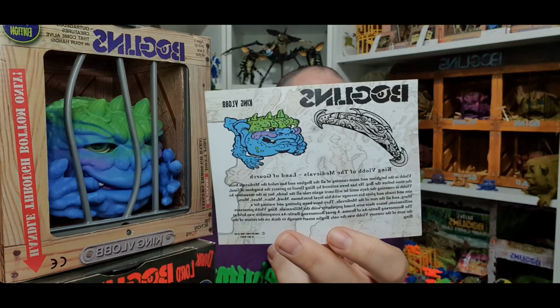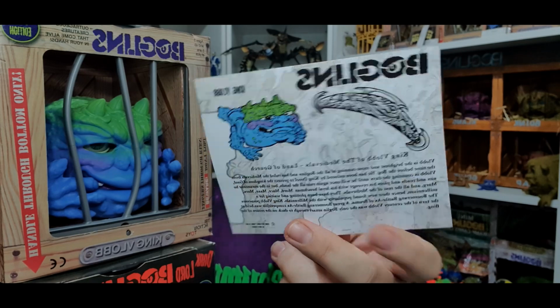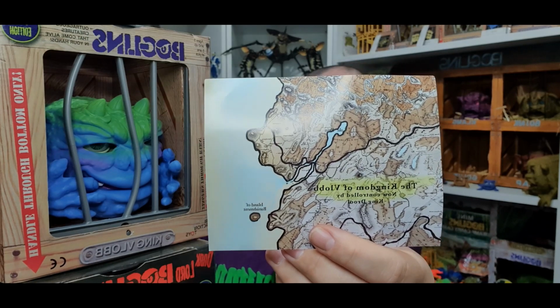Now, each of these Boglins actually comes with a little bit of a character card. Tells you a little bit about their lore, their background. On the back, each Boglin comes with a piece of a map to make up the land of the Boglins themselves. So eventually, once I've collected all these pieces together, I think I might frame it, put it on the wall. But as you can see, these Boglins, they come in these really cool boxes.